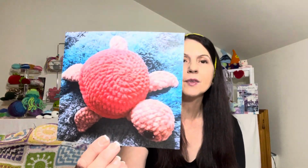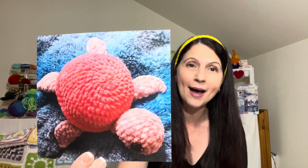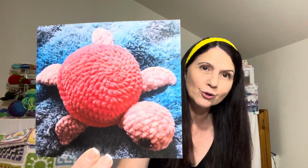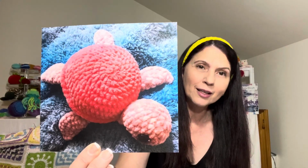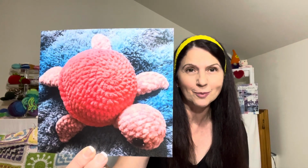And wait till you see this little fellow. Gorgeous color choices. There we go. And this is a little turtle, and the pattern is by our friend Ella over at No Catchy Name Crochet. So she's got a little tutorial for this. Now, if you don't already know Ella, you're missing out. She is such a sweet human. You must go across and visit her. So thank you so much, Vicky, for sending in those gorgeous little makes.